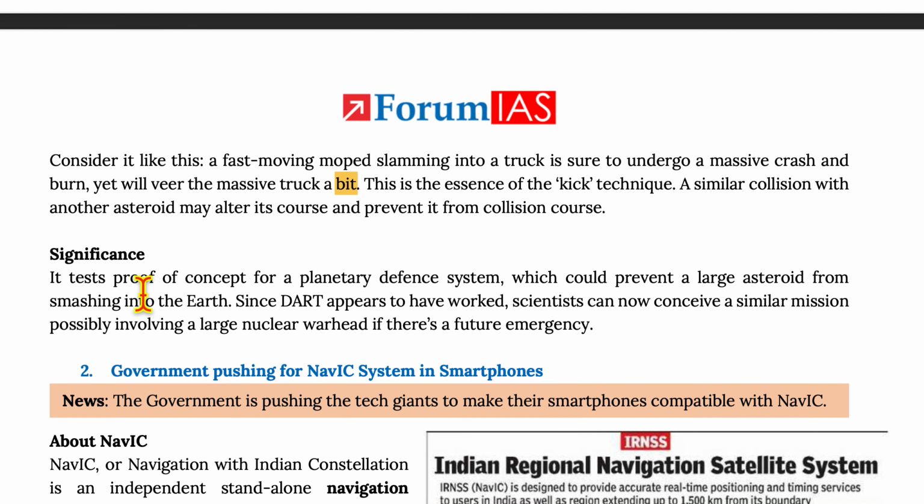Significance: it tests proof of concept for a planetary defense system which could prevent a large asteroid from smashing into Earth. Since DART appears to have worked, scientists can now conceive a similar mission, probably involving a large nuclear warhead, if there is a future emergency.